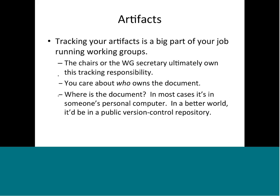Tracking the artifacts is a huge portion of the work for actually executing project management on a given set of tasks. So, Thomas brought up that we're trying to actually execute on the goal. We have things that we're trying to do. What are the incremental steps that get us there? The important thing is that the chairs or the working group secretary are the ones that ultimately own tracking responsibility for the artifacts. You want to know who owns the document. In most cases, that's the people who are the primary authors, but if you're having problems with authors not making progress, remember that the document actually belongs to the working group and you can appoint a new editor if necessary.